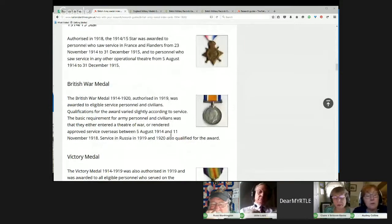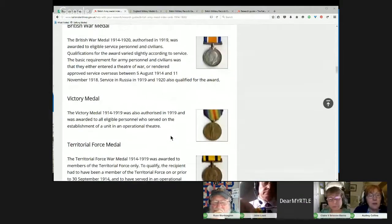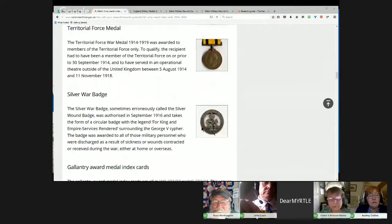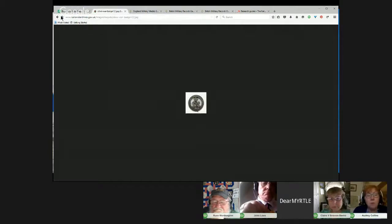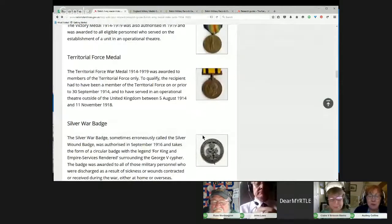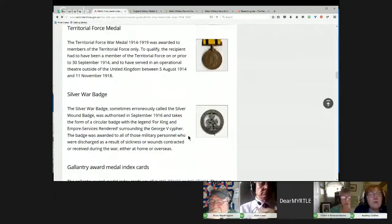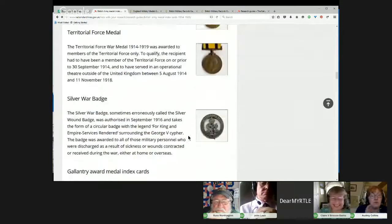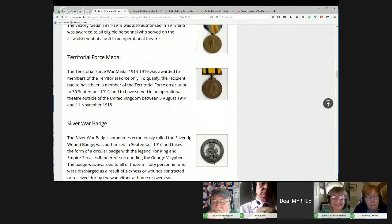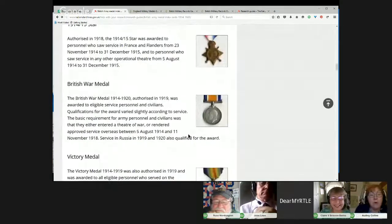But it explains what they all look like, and it also mentions something which is not a medal, called the Silver War Badge. There it is. It was a badge that if someone was invalided out, they were given this badge. They were only small badges, to wear on their civilian clothing. It was to show that you had done your bit and been injured, so that women didn't hand you white feathers in the street, as if you were a coward. Yeah, exactly. That was the way of showing that they'd done their bit.